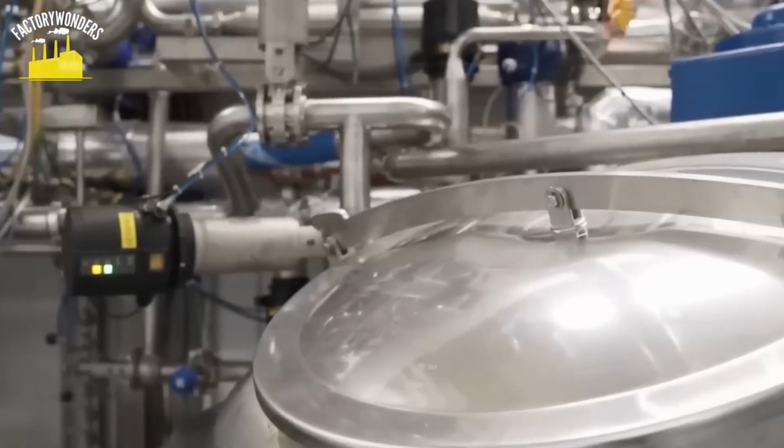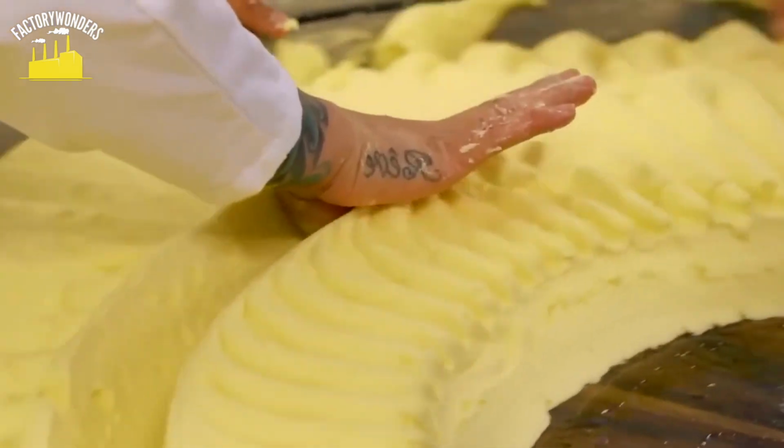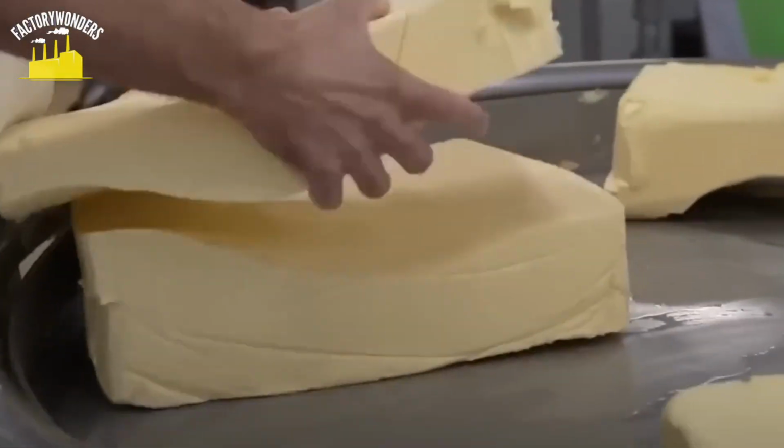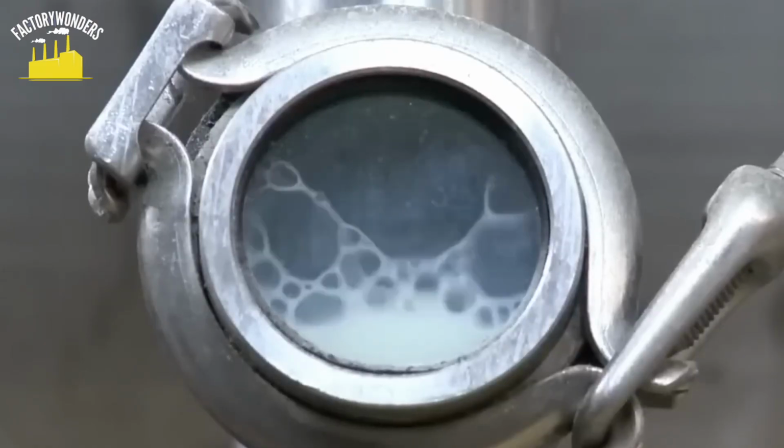It requires a lot of effort from human hands. It would be great if it did not require those bare hands, but the secret of fresh butter lies in this manual kneading.